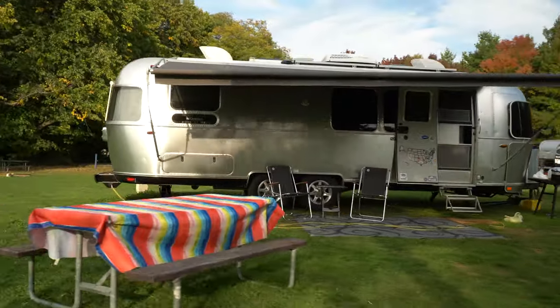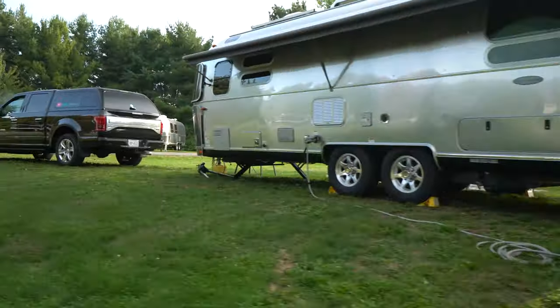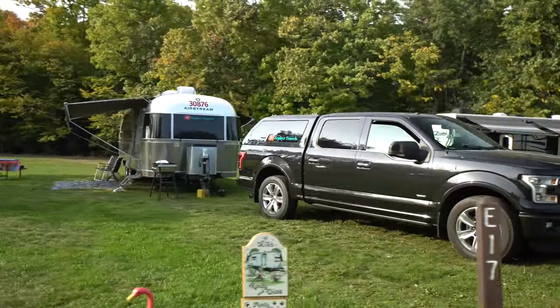But we're in a very nice site. It's kind of on the open side, but this is September, and it would be a little on the cooler side normally this time of year. So this site works out very nice for us. There are a lot of very wooded sites, which would be lovely in the summertime when it's quite warm. Be nice in the shade. So you do have a good variety of campsites.